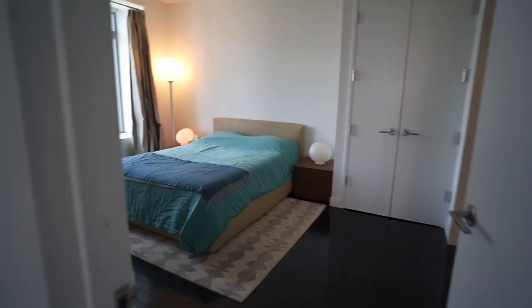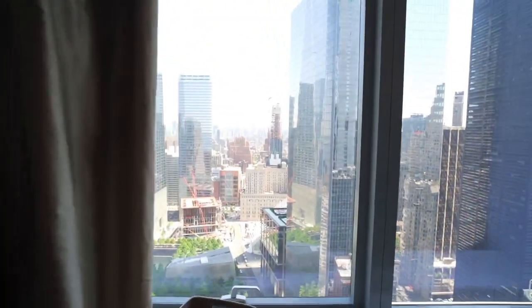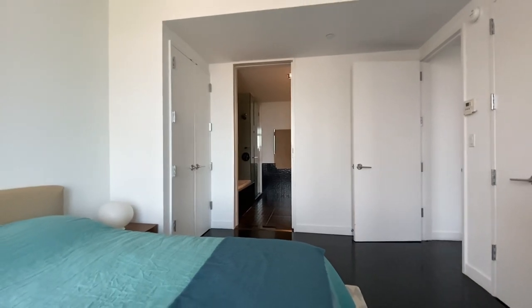Let's check out the bedrooms. This looks like the bigger of the two because it's got its own bathroom. But look at this view. This is incredible. If you sleep here every morning, you can wake up to that. This bedroom's 15 feet 1 inch by 11 feet 7 inches. And we've got 1, 2, 3 closets.